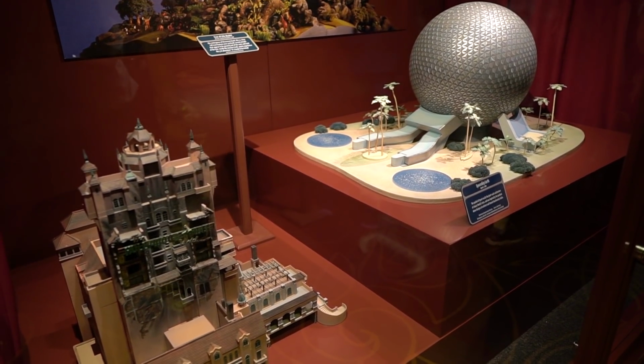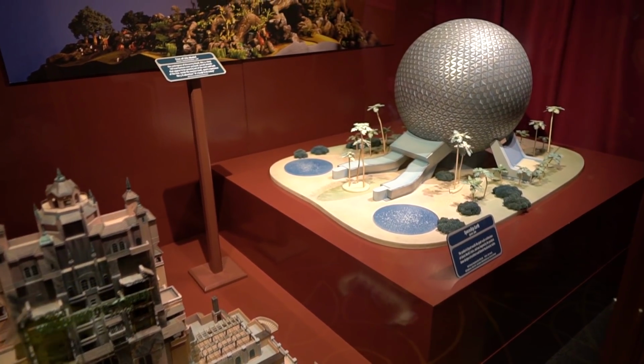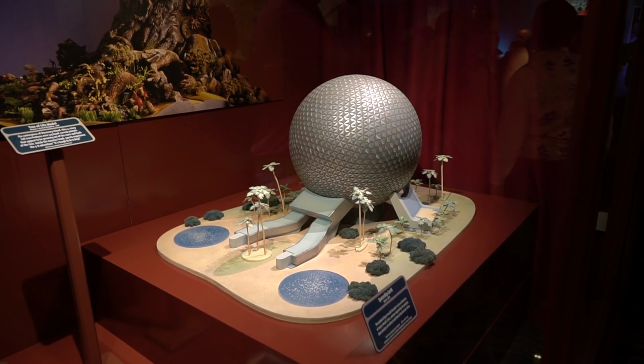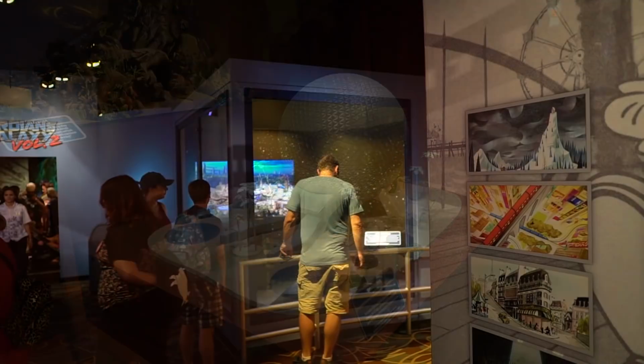So these aren't new, they're just moved, but I love, especially, the Tower of Terror is cool, but I love the Spaceship Earth model. I need that in my house. They do have a Spaceship Earth toy I should probably get sometime.